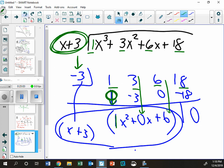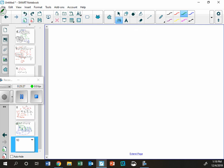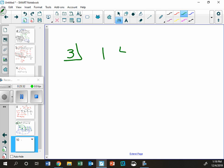And what was I doing as I was going across this way? I was going 1 times negative 3 makes negative 3. And then I would add them. 0 times negative 3 makes 0, and then I would add them. 6 times negative 3 made negative 18, and then I would add them. All right. I know. I think I'm a little crazy right now, but try this once. Everybody write this down. 3, 1, 4, negative 2. I'm going to write the last number in a second. Everybody draw this across like this.